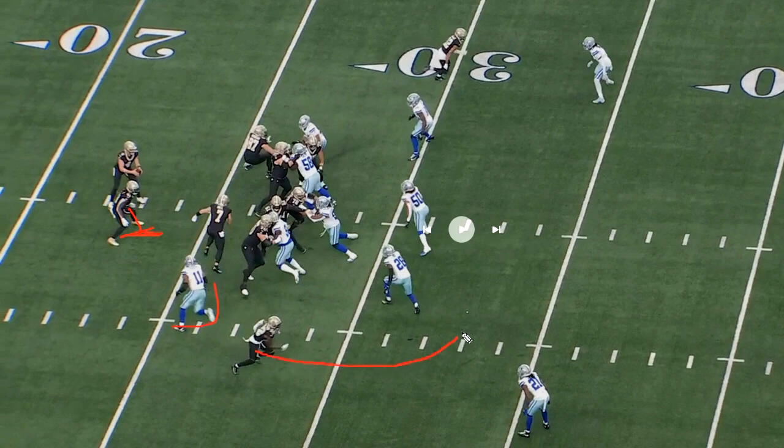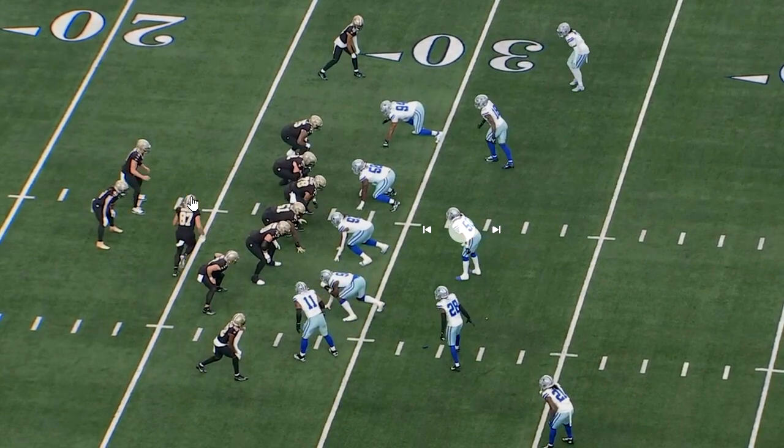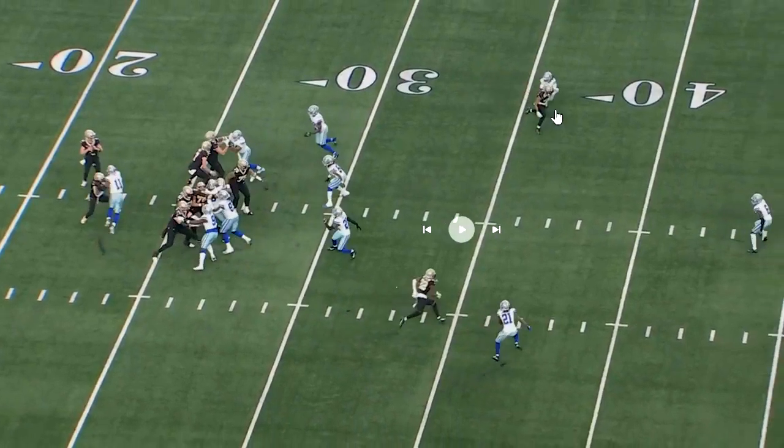We're going to get a shallow crosser here by Rashid Shaheed and a deeper crosser by Chris Olave. And to be honest, these are your only two routes on the field. I think the Cowboys actually did a good job disguising this as a zone with that pre-snap motion. Nobody rotated over. Looks like zone to me. But we're going to realize really quickly here that these DBs are locked in.